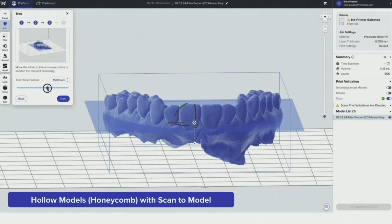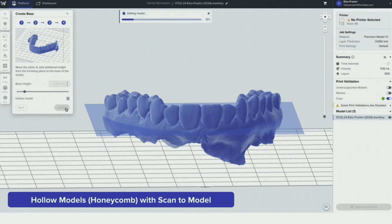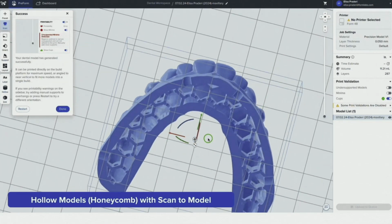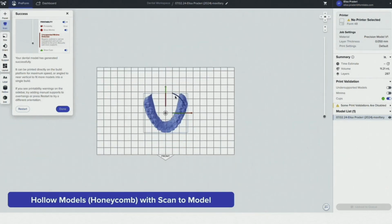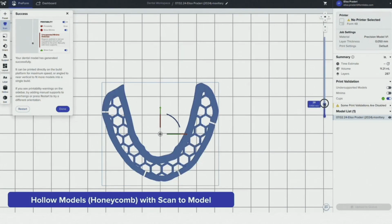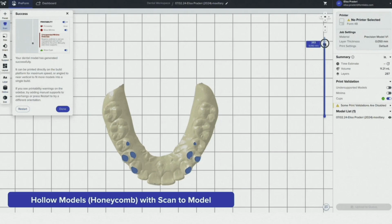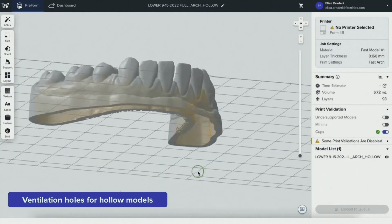The second option is the possibility of creating hollow models, or more specifically, honeycomb models. If you open the Scan to Model feature, you're able to select hollow models while creating the base. After the Scan to Model feature ends its work, you will see the honeycomb structure and this base. The ventilation holes are also added, which enable you to print the model directly on the build platform. And if we look at the slicer, you can see further detail of the honeycomb structure.